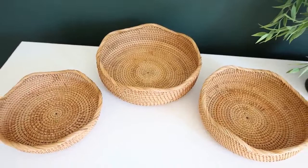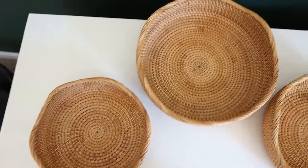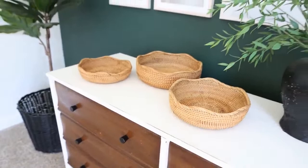You could also just use the larger one as a centerpiece. Maybe for Easter, you could put some florals and some Easter eggs inside of here. You could also put this on your coffee table as well. You could use the small one to house keys. The options are endless with these. Look how well they stack up together.